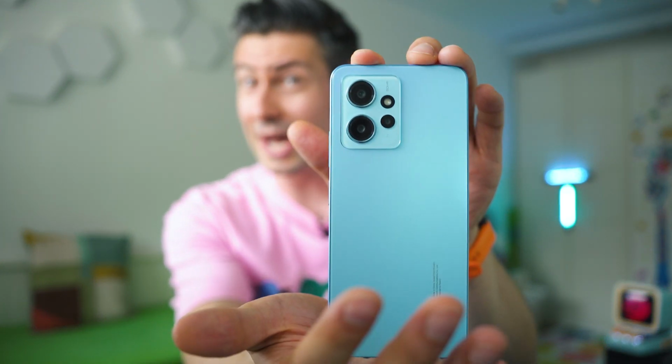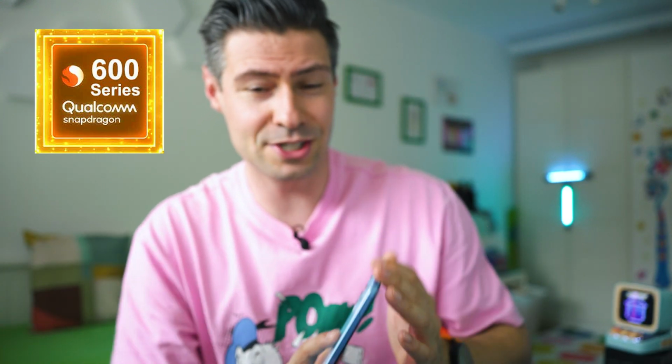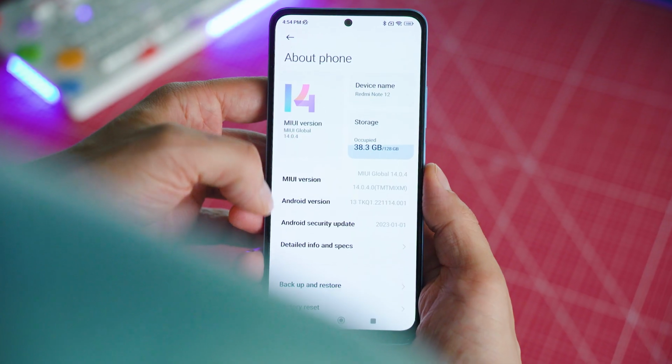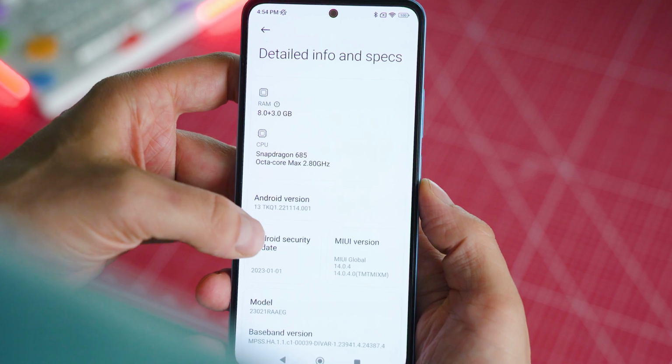There's an interesting observation to make about the specs. Traditionally, the Redmi Note line is powered by Snapdragon 600 line. No exception here, it's just that this time they launch the 685 with it. It's a slightly revamped edition of the 680 with higher frequency, which would convert into better performance in high-intensive tasks.